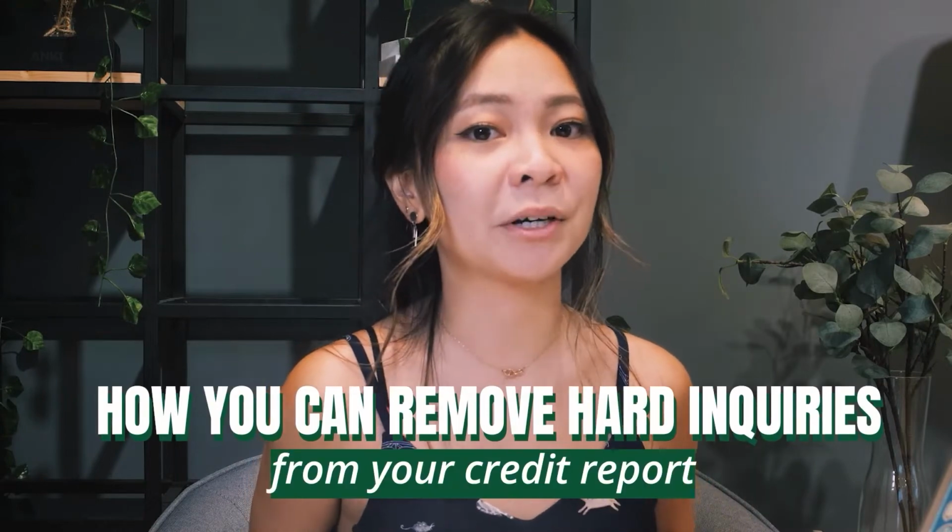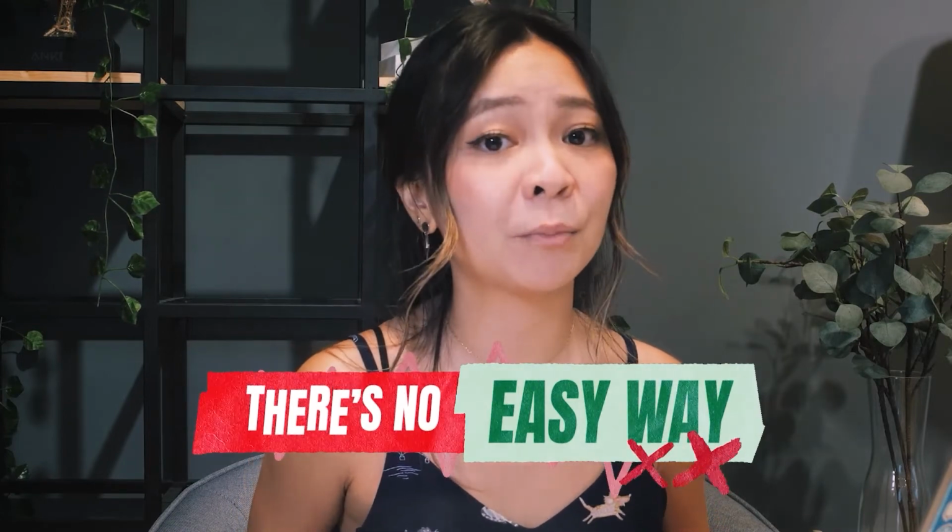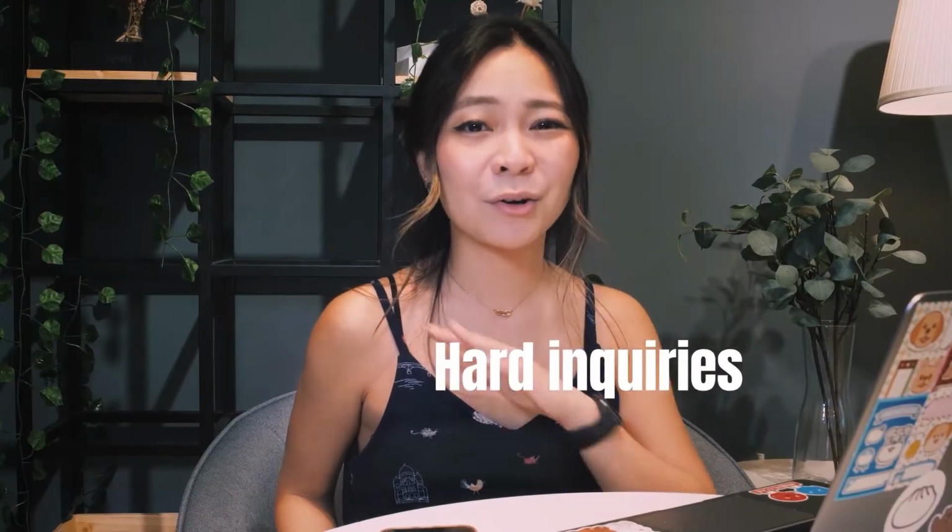The negative effect they have on your credit score usually only lasts for a few months, but can last up to a year. While they're on your report, they make it harder to get approved for new credit cards and loans. So now we know the difference between a soft inquiry and a hard inquiry. Let's talk about how you can remove hard inquiries from your credit report. Unfortunately, despite what you may have heard, there's no easy way to remove a legitimate hard inquiry from your credit report. Now, like we said earlier, they'll go away on their own.